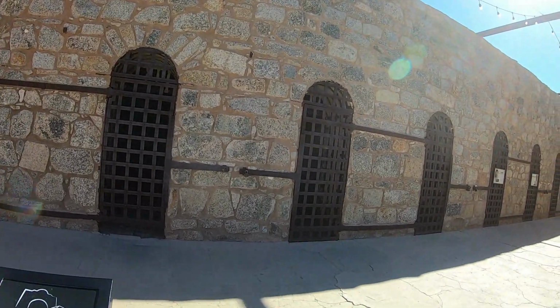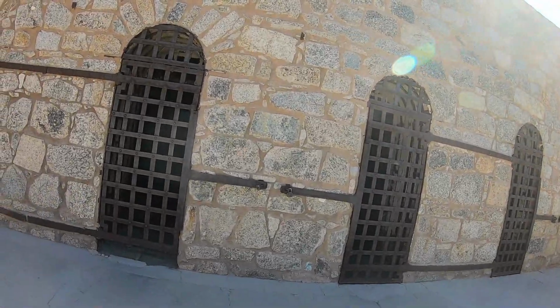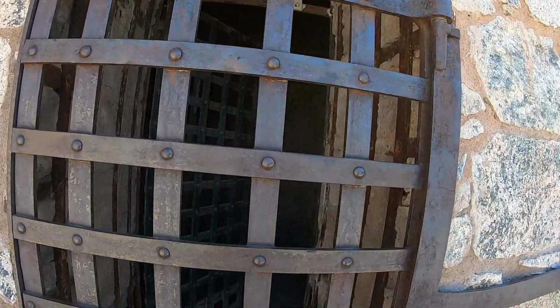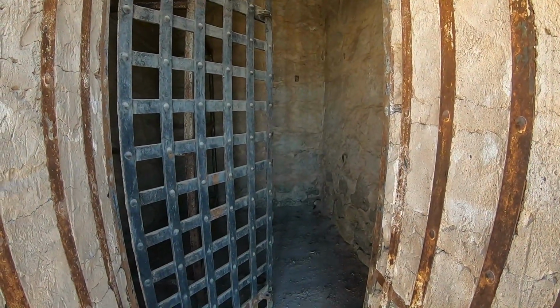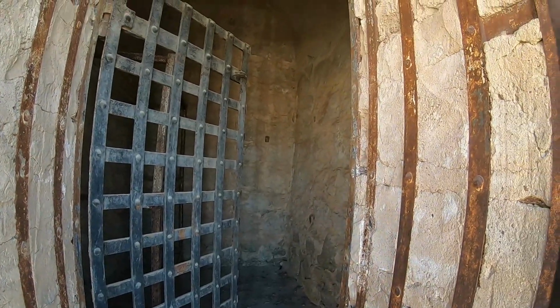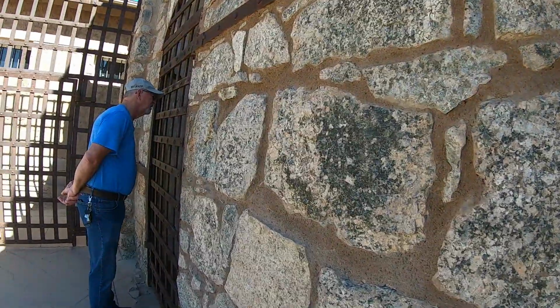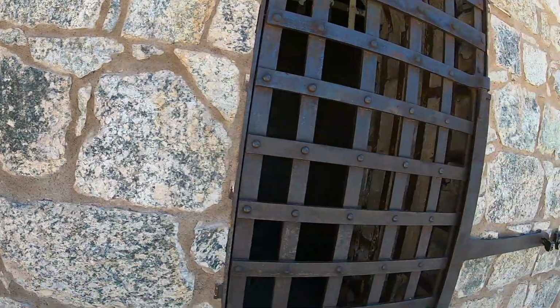It would hold up to 204 prisoners. See if you can even see anything on the inside, because I can't really see, but there is not much to see. Pretty tall, so at least they could do jumping jacks.